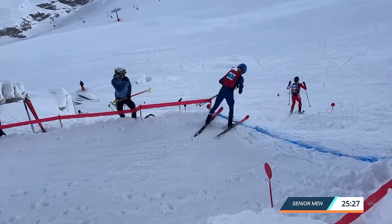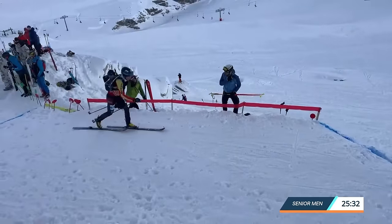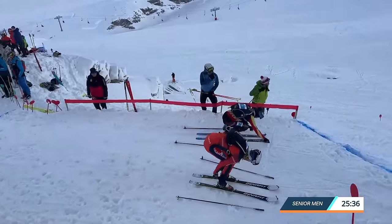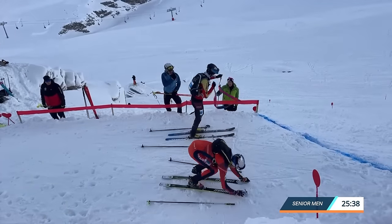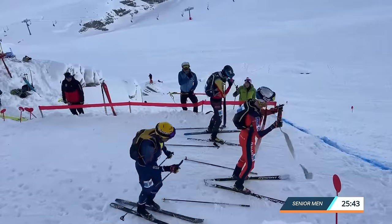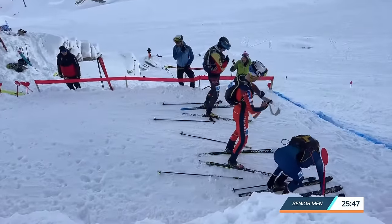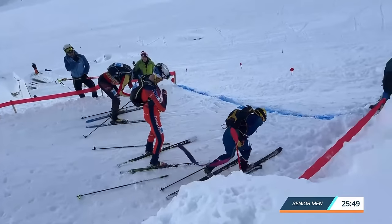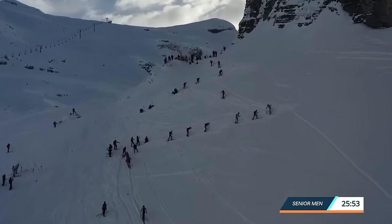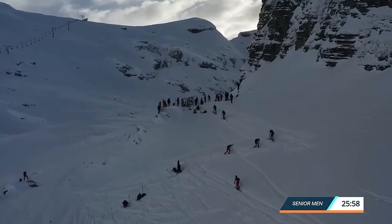Really happy to see Aurélien at this place, because we started SkiMo together. And it was a great, great competitor and still a great friend. Then in sixth place, it's Maximilien Drillon, followed by Paul Vergniac, the first under 23 athlete, also doing a great race. He's also a great friend of mine. And then it's Michele Boscacci, the Italian.